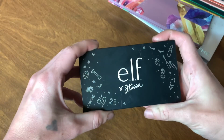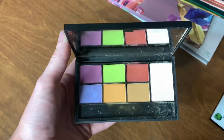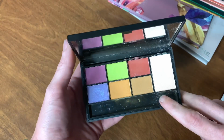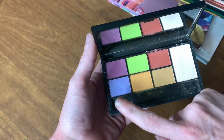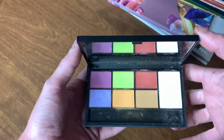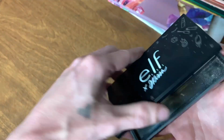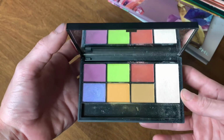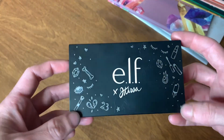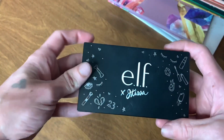Next palette is the e.l.f. Jkissa Round 1 palette. This is actually a pretty decent palette. The camera's not picking it up, but this is like a really pretty shimmer. I really like a lot of the shades in here. The purples in here are not the best, to be honest with you. I actually might declutter this. Even though I really like Jkissa and I do like a lot of the shades in here, I just don't use it that often. The packaging is super cute and everything. I like how small it is, but I just don't use it. So I think I'm going to declutter it.